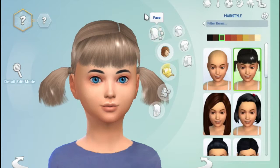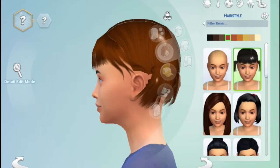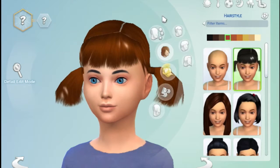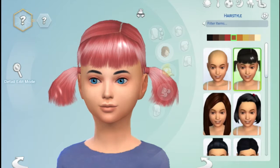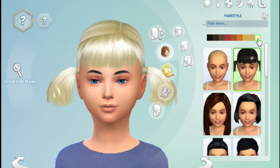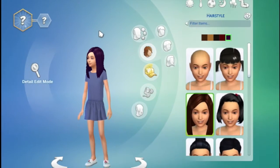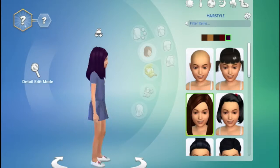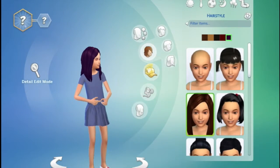Okay. And then, ooh, that's different from the children's set. Okay, this is very, very nice. Oh, but that's orange and that's pink. I'm not complaining. I love pink hair. So you've got that one, and that one, and that one, and that one. All very cute, but I'm going to put her back in this hair in purple, because why not? Okay, I think that's everything. Yeah, that's everything.